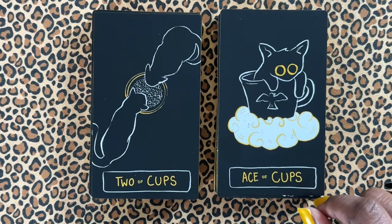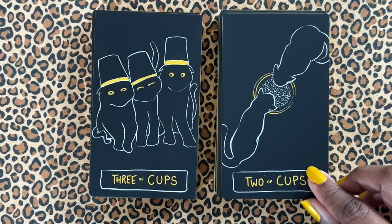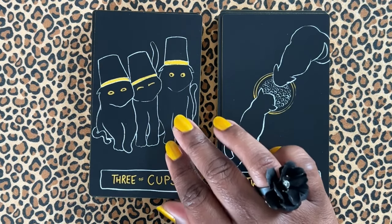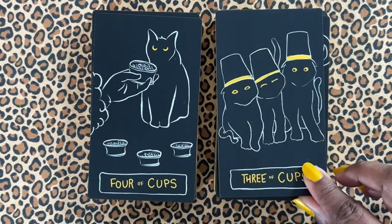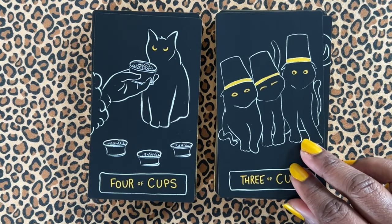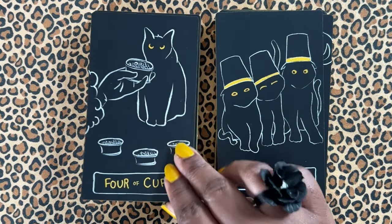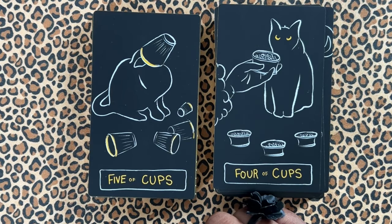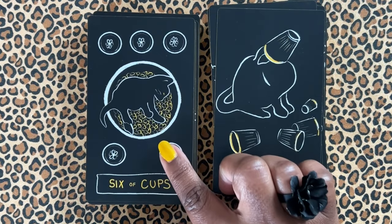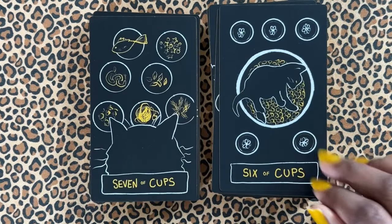Ace of Cups. We have our Two of Cups, sharing a meal. The Three of Cups. Super cute. This one with his eyes closed a little bit looks like he's smiling. The Four of Cups. Like, I don't want this canned stuff, give me some. The Five of Cups. Maybe this little guy here is why this one can't find anything in the cups.